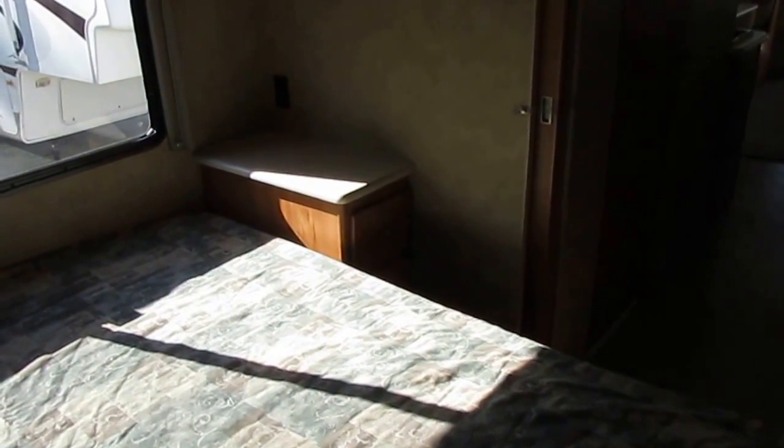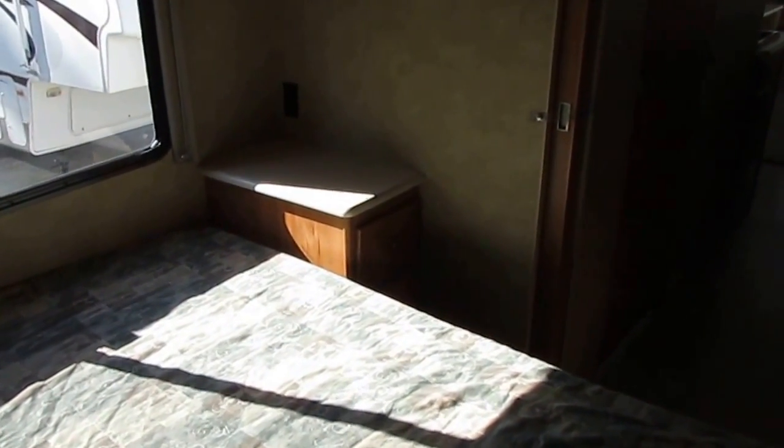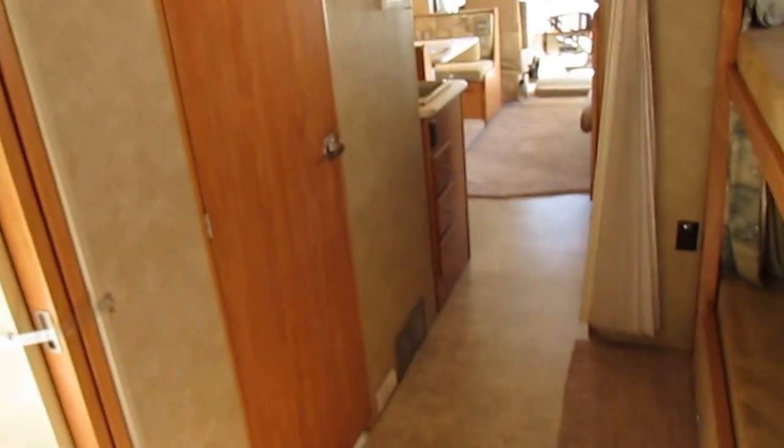It's a nice motorhome, folks. I mean, like I said, if you'd bought this thing brand new and financed it, you couldn't touch this thing for, I mean, you would literally owe $30,000, $40,000 more on it than what you can pay for this one with a warranty.